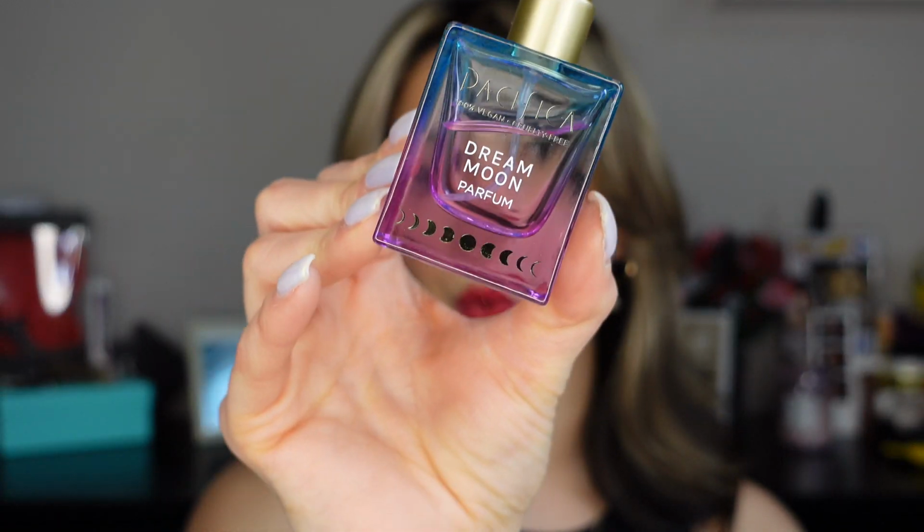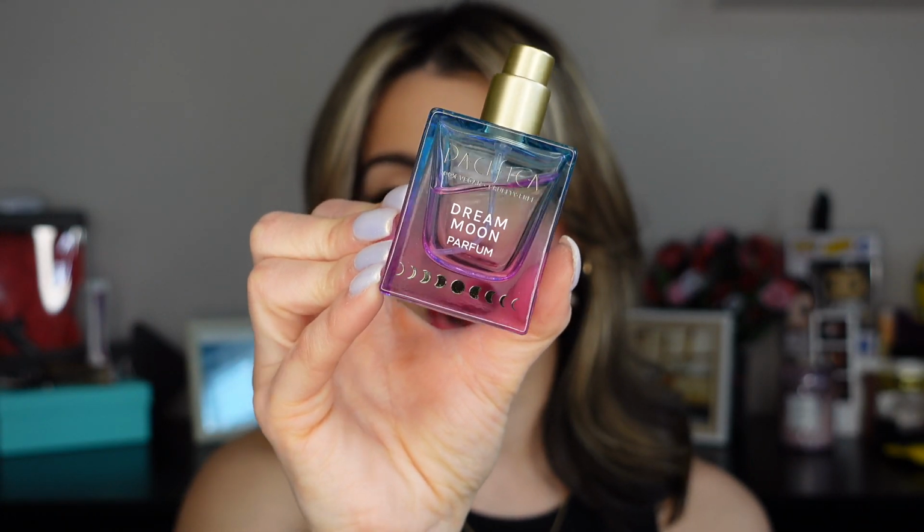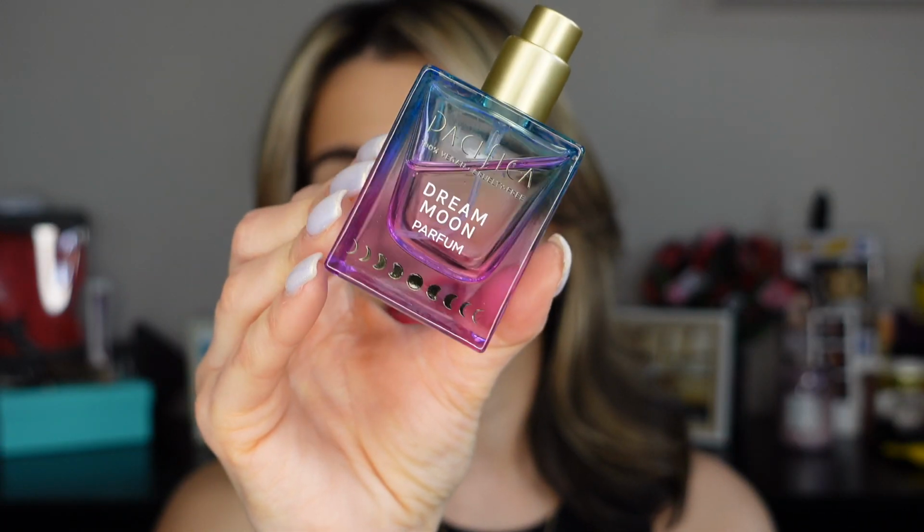Then we have Dream Mood perfume. This one is, wait, is it this one or this one? This one smells really, really nice, but it doesn't last a long time, which is really annoying. And you only get 1 fluid ounce, and these retail for I think $22. So you can just see that the bottle is really, really tiny. I got these during the, not the Sephora sale, during the Ulta sale, so they were half off, I believe. That was why I picked them up. This one, once I finish it, I will not repurchase it. It smells amazing, but it doesn't last at all, which is really, really annoying.